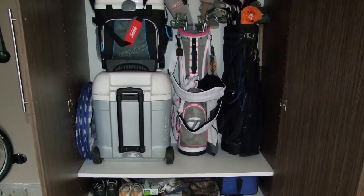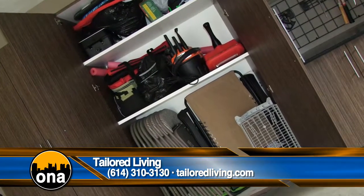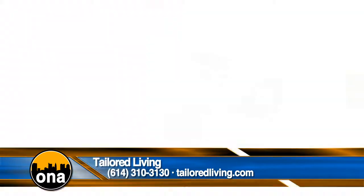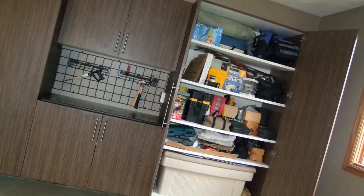Other customers tell me they just want to get everything off the floor. They want everything hidden. They don't want to see how much they have. And other customers just sometimes want to be able to pull their car in the garage. And we can help them all. Do you build specific cabinets for the garage? Our cabinets are made specifically for the garage.